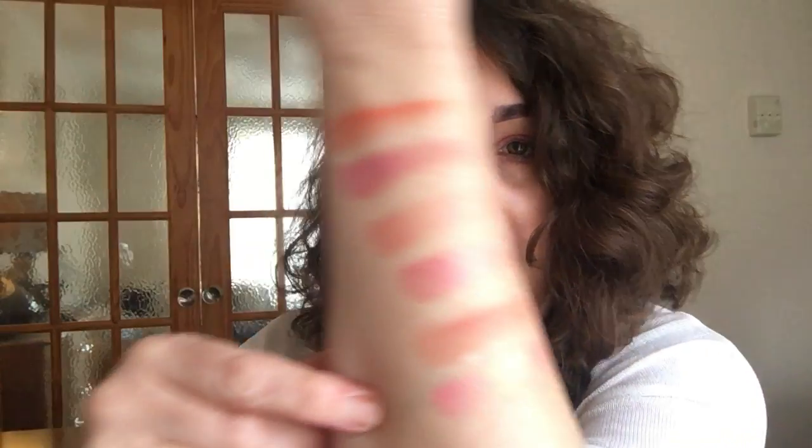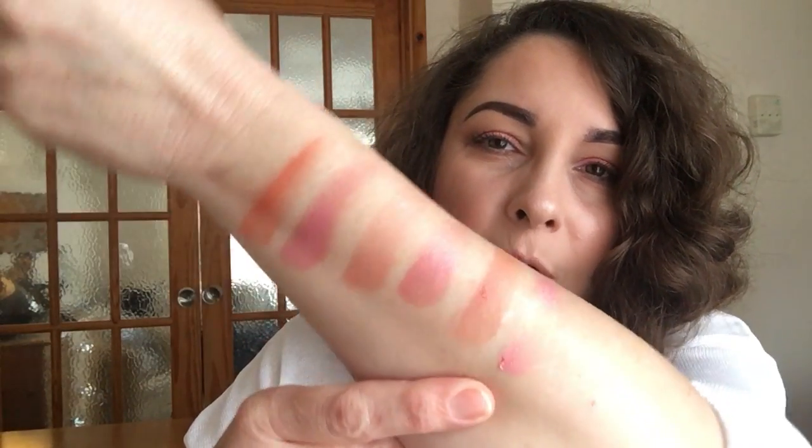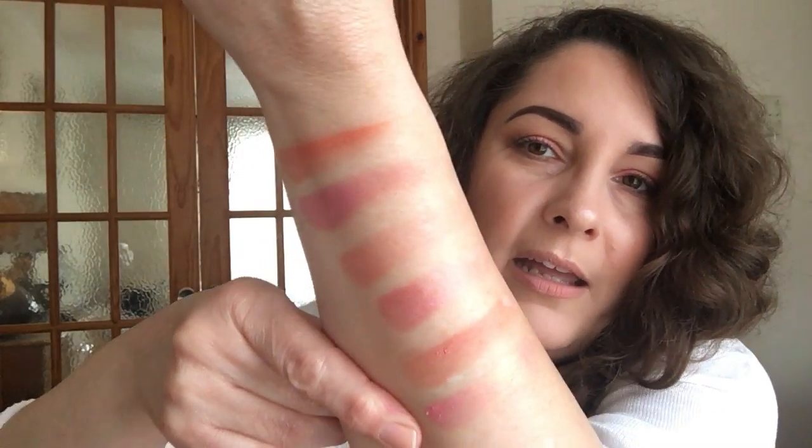It is a shimmer one, so it's a shimmer shade, and it's very duochromed, as in it looks quite peach, and then in other lights it looks very pink, so it has got that duochrome look to it. I love it, it's gorgeous and definitely one of my favourites.